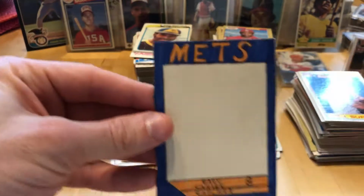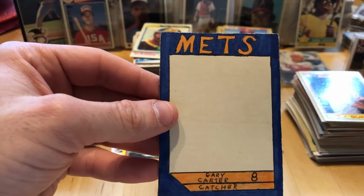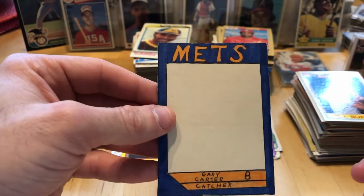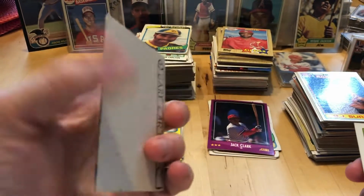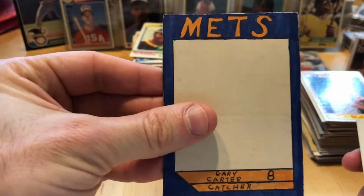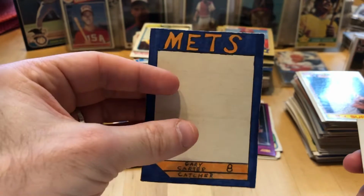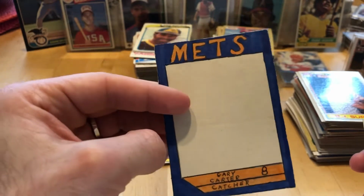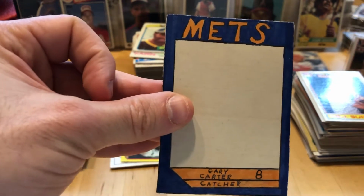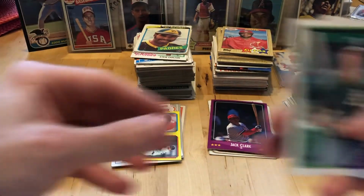This I found in there. This is a guy, when he's a kid, trying to make his own Gary Carter Mets card, but then he realized he didn't know how to draw a picture of Gary Carter, I presume. I don't know. But I thought it was a sweet little sentimental addition to the haul. I think everyone probably watching this video right now remembers doing stuff like this. So this was just as fun to have and look at as any of these other cards.